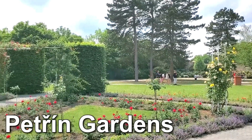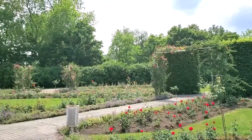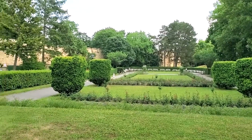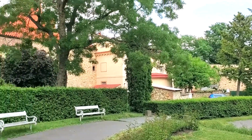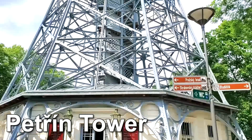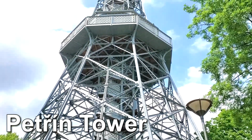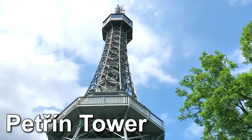After exiting the railway, we found ourselves in the Petrin Gardens, a beautiful rose garden that is well manicured and maintained. We followed some beautiful pathways until we reached the tower. The tower itself is rather small compared to some other towers, but when added to the height of the hill it sits on, it's roughly 378 meters above the river, giving you a vantage point similar to that of the Eiffel Tower in Paris.